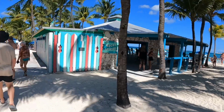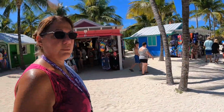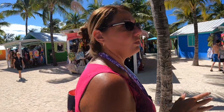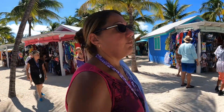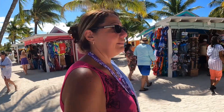We have here the Wacky Seagull, and it's a bar here on the beach. So this is all kind of like when you first get off the ship and you go to the left towards Chill Island. That's the beach area. So when you're coming off the boat, hang a left. And the beach area has your shore excursions, your bars, and things like that. But there's bars all over. But if you're looking for the beach, Chill Island, they have all the stuff plus the straw market.